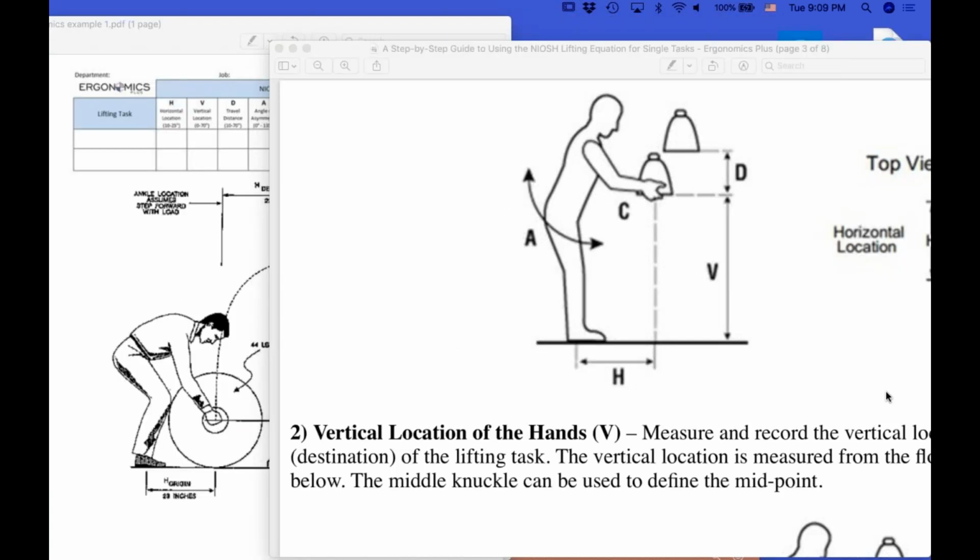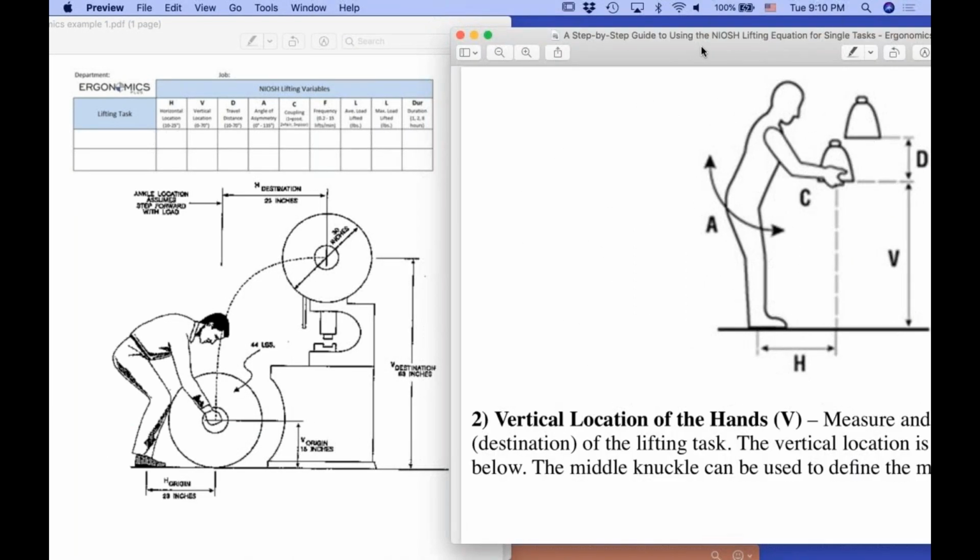Okay, the conference will now be recorded. So we have a task. This guy's lifting up this roll of stuff, whatever it is, from the floor. Now it's got a handhold on the side. He's not actually picking it up off the floor. It's the position of his hands that we're interested in, not the bottom of the object. The position of his hands is our starting point.